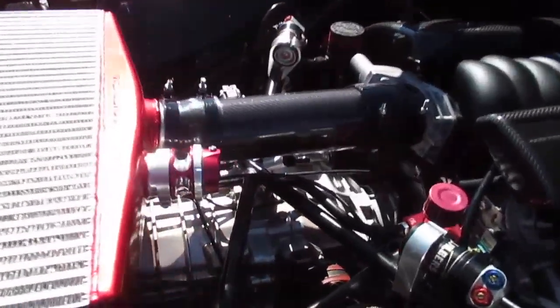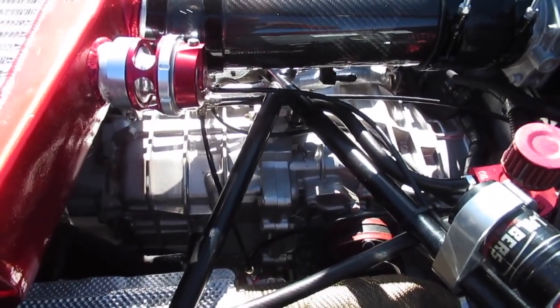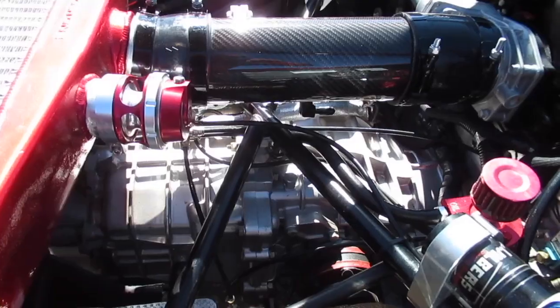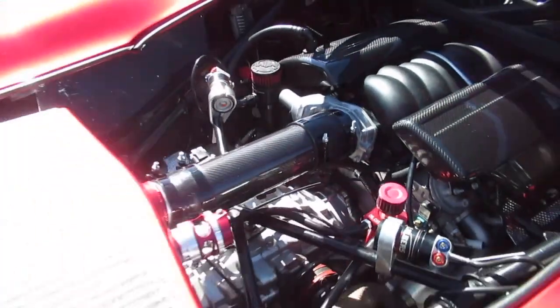Also, kind of unique, it's got the G50 Porsche 5-speed transmission, so it's heavy duty. It's designed and rebuilt to handle the LS3 horsepower. Actually, even if you decide to add more, it's built for that too. We have all the receipts for this car.